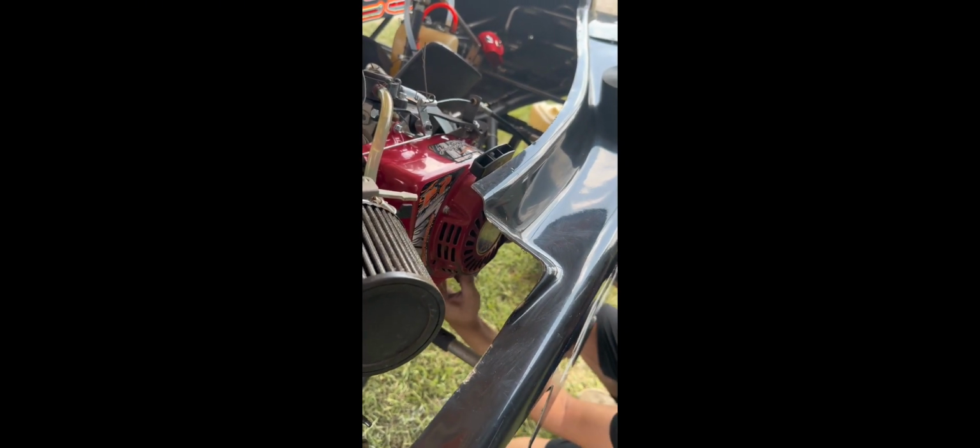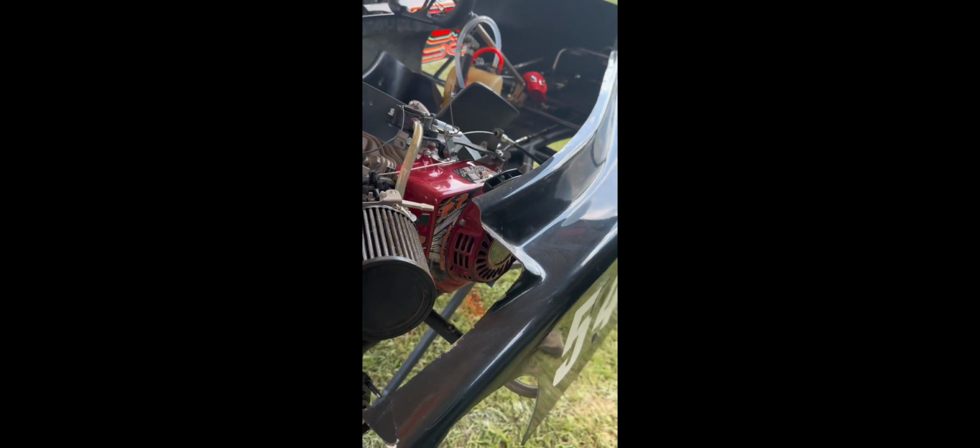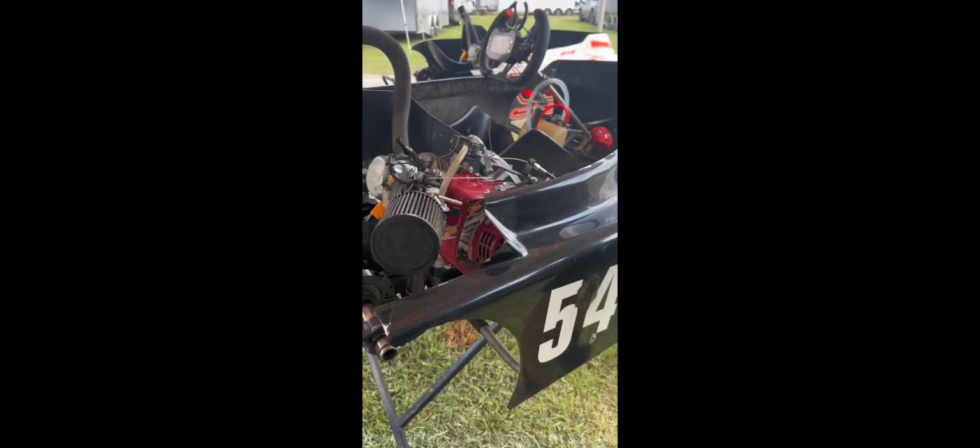Alright y'all, so you might be wondering what I'm doing right here, but I'm taping up the motor so it actually gets the motor hot for qualifying, and it gets everything going better for qualifying overall. But you do not want to do that for the race, it will kill your motor. So do not forget to take the tape off after qualifying, everybody.